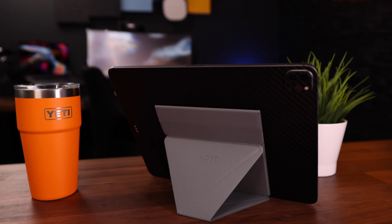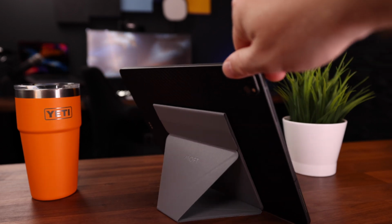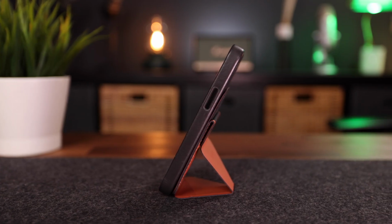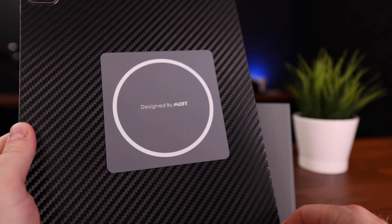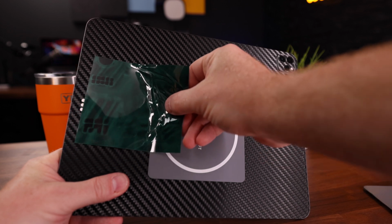Also by MOFT is the MOFT Snap. Now, this is definitely the thinnest stand of the day. It's kind of reminiscent of the MOFT MagSafe wallet for the iPhone 12. I did a little video on that as well if you're interested. But anyway, this has the same origami style folding mechanism, which lets you position the stand. So for an iPad like this, you will need to apply the magnetic sticker simply because of where the iPad's magnets are positioned, or rather where they're not positioned.